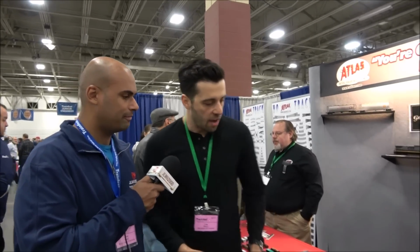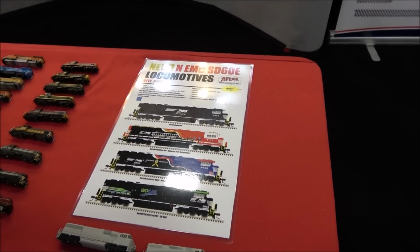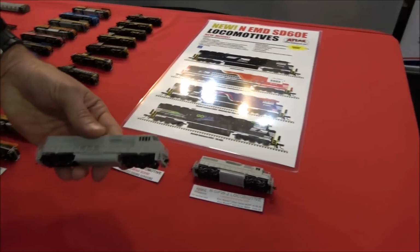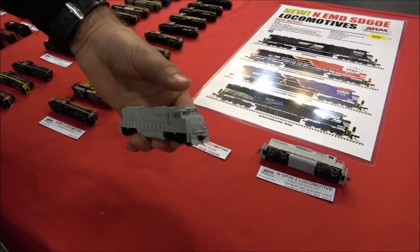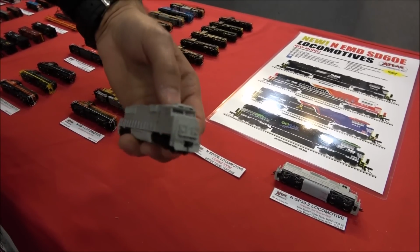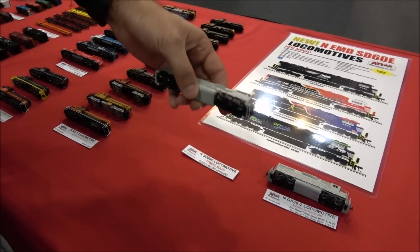So the first thing we have, and probably one of the biggest announcements for Atlas for the show, and especially for N-scalers, is the SD60E locomotive. This is an NS thing, for those of you that are familiar. It's the Crescent cab that they've modified these SD60s, but this is all new tooling. The whole body's different, the cab's different. It's got the PTC antenna array, separately applied grab irons on the nose here. It even has working ditch lights. For an N-scale model, this warms my heart because I was into detail for so long, and to see the amount of detail on it is really, really cool.